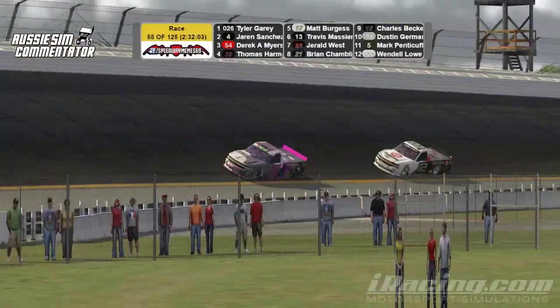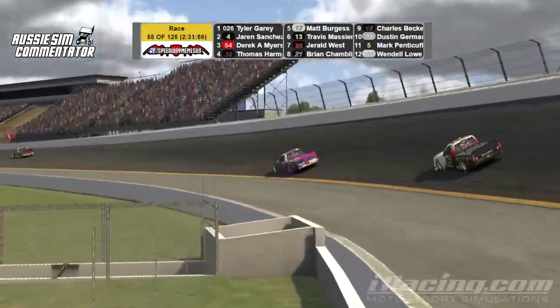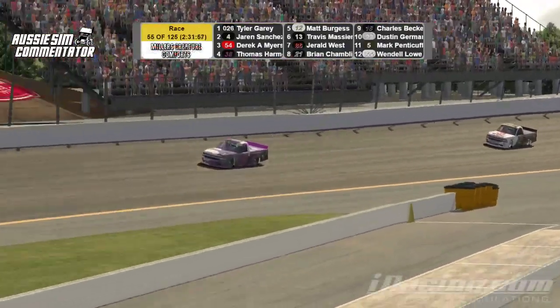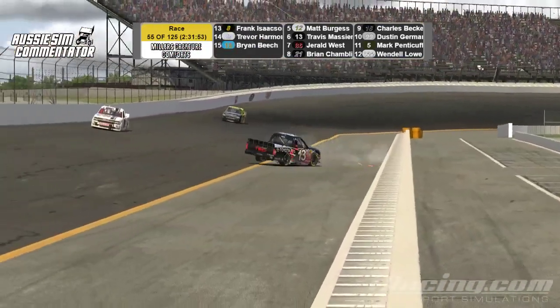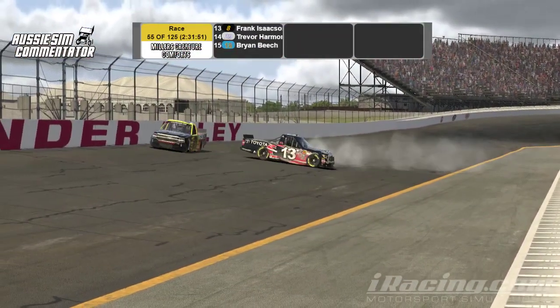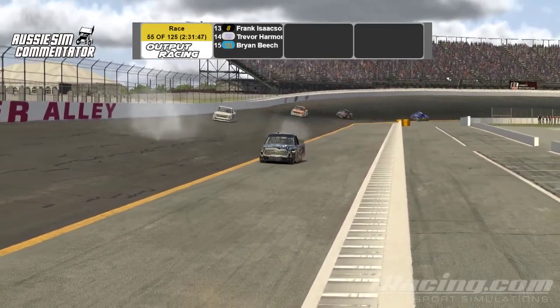Oh, we've got a caution. I heard someone hit a wall, but I didn't see who or where. And it was the 13 of Travis Massier. Hit the wall coming off of turn 2 and was briefly stopped sideways on the track.